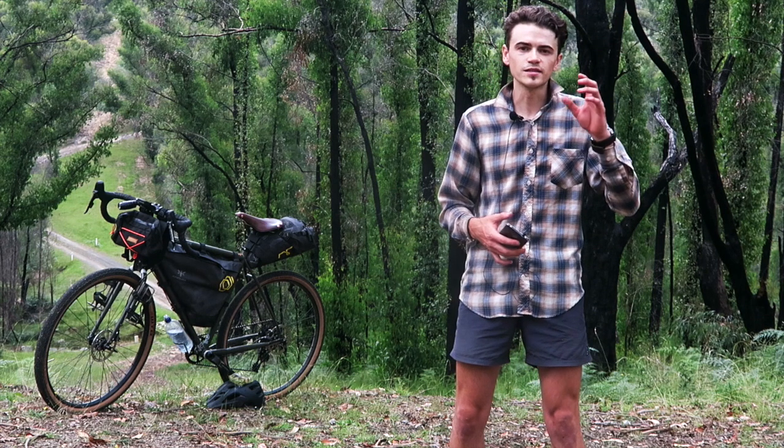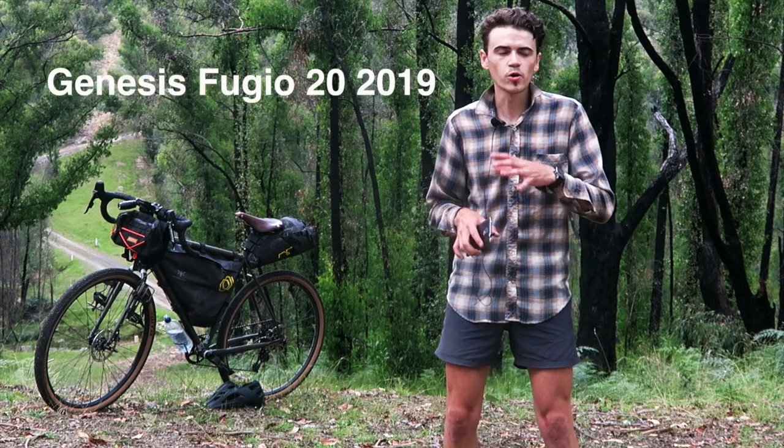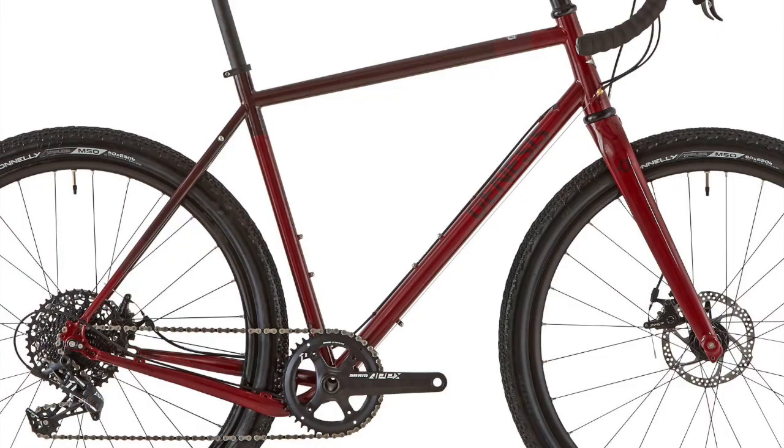So the next bike in the list is the Genesis Fugio 20. This bike looks really nice. I'm a big fan of the 1x11 or the 1x gravel bike setups, which is kind of why I got the Kona Sutra here. But this bike also features that, and it just looks really, really nice. It looks like a bike that you just want to jump on and explore stuff. It actually has a retail price of just shy of 2,000 bucks.